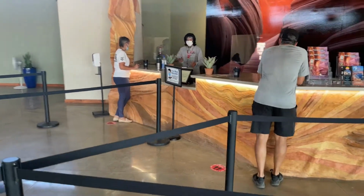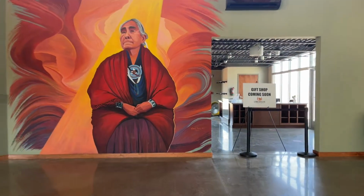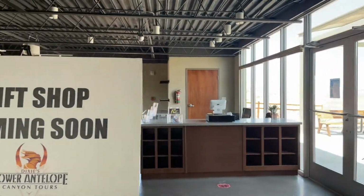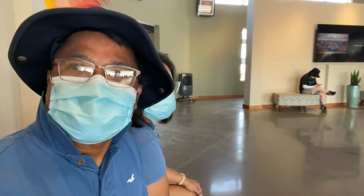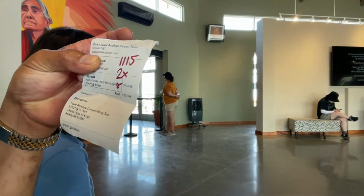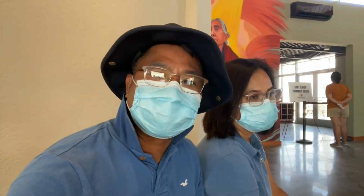And that's the check-in. There's some gift shop. So, namiss namin yung earlier tour. So, we took the 11:15. Nag-walk-in lang kasi kami, wala kaming online booking. So, we'll see. So guys, ito yung ticket. 124.68 for two. So medyo pricey rin pero good to experience.